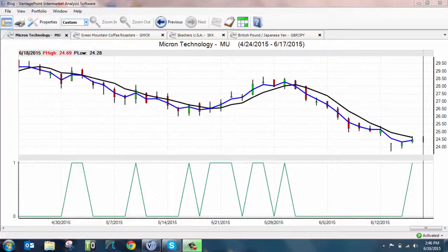So when you're looking at VantagePoint, and that's what we're doing right now, we're looking at a stock called Micron Technologies in VantagePoint trading software. You've got a blue line, a black line, and a green line. Now that blue line is a predicted exponential moving average. That's giving you actual predictions of the directional trend of this market and when. Remember, timing is very, very important, if not one of the most important parts of your trading. If you can improve your timing by getting a prediction, you can make more money.